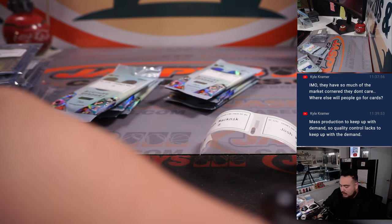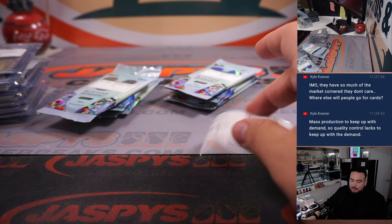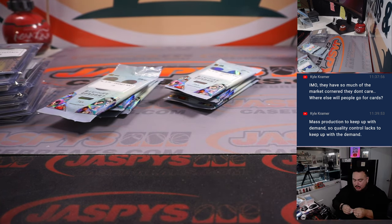Yeah, that's a good way to say it too. Like I said, I don't expect every card to be perfect anyways, but I guess when you finally do get those rare PSA 10s or 9.5s and stuff like that, I guess that's when it separates yourself though, right?